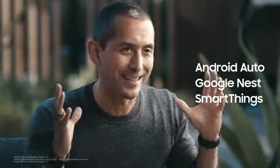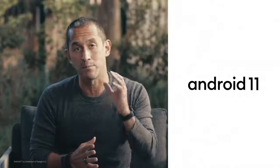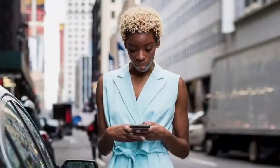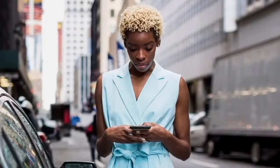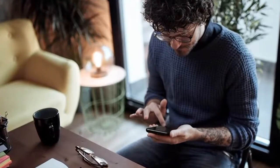We are in a multi-device world. The smartphone is just one of many screens you interact with throughout the day. As you saw earlier with Android Auto, Google Nest, and SmartThings, we're investing deeply with Samsung to ensure our collaborations extend across devices beyond the phone. The latest Android 11 release gives you more control over your data and privacy than ever before. For those of you interested in using the S21 for work, you'll be pleased to learn that it's an Android Enterprise recommended device. The S21 exceeds the program's elevated hardware and software requirements for business use.